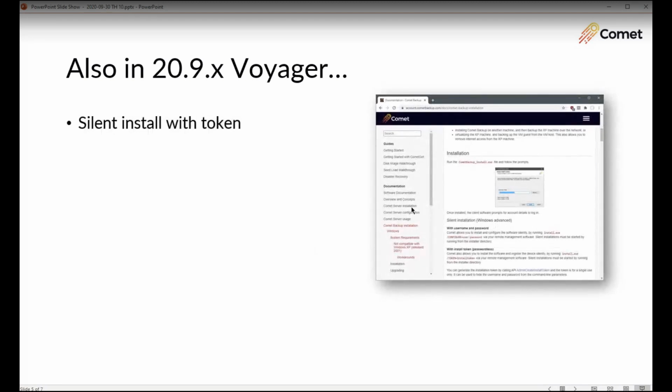Token installation. So the Comet Backup agent software on Windows supports a silent install mode. The silent install feature works by, instead of just double-clicking the exe, you run from a command prompt or something similar, install.exe /configure /something, and then the software will automatically silently install itself and silently log in to a target user account. And this is really useful if you're using an RMM or if you've got some way of deploying Comet software in bulk out to your entire existing customer base.